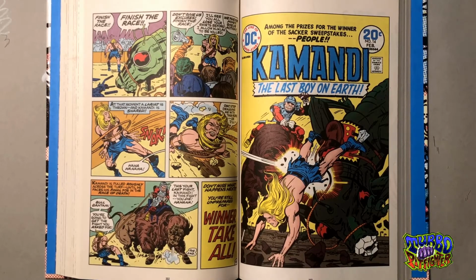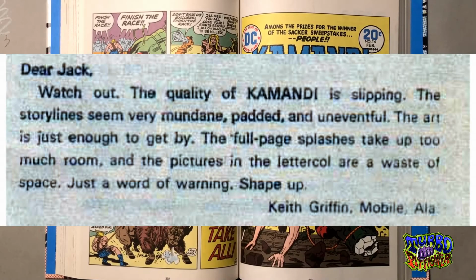Good. There's another letter here from Keith Griffin from Mobile, Alabama, and I was like, oh wow, because you're always looking for future Marvel creators in these letters, right? And I thought, oh no, it's Keith Giffen, but spelled differently. And he says, "Dear Jack, watch out. The quality of Kamandi is slipping. The storylines seem very mundane, padded, and uneventful. The art is just enough to get by. The full-page splashes take up too much room, and the pictures in the letter column are a waste of space. Just a word of warning, shape up."